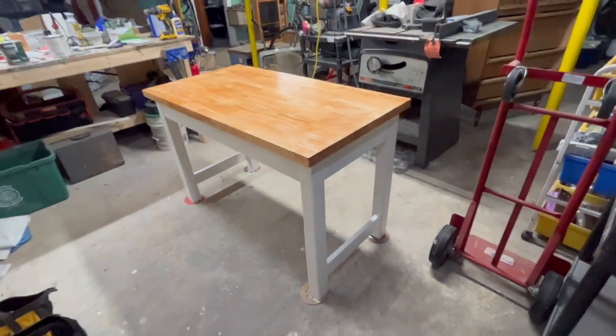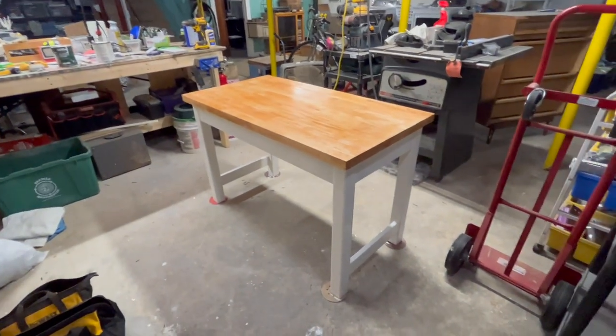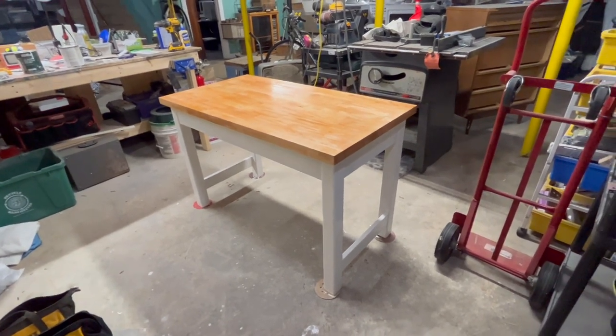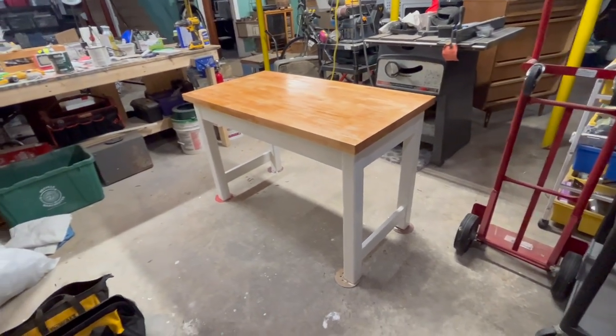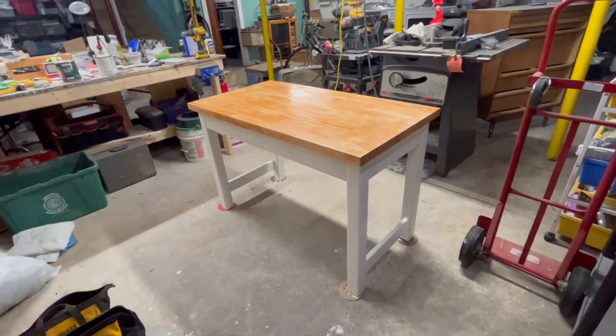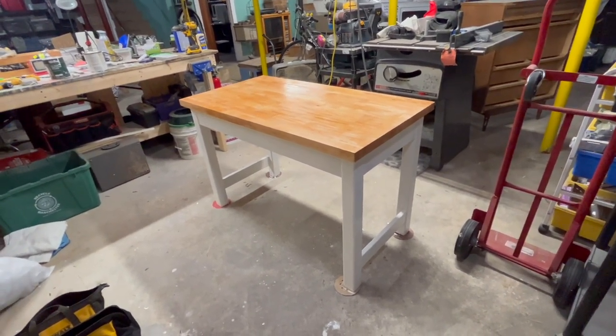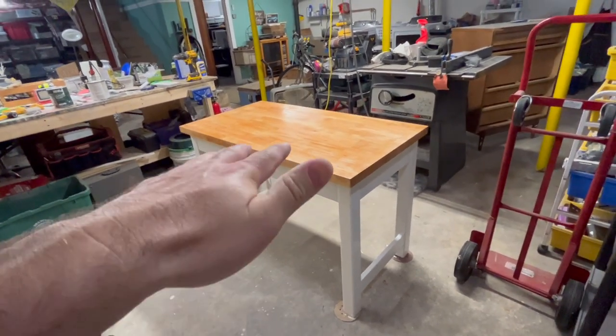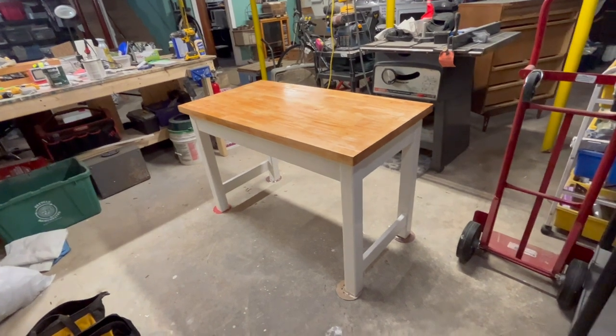It isn't perfect, but I like it. I really do. And I feel bad where this is going. It's going on our porch. This would look really nice in our kitchen as like an island or something. It's not really island height, but you get the idea.